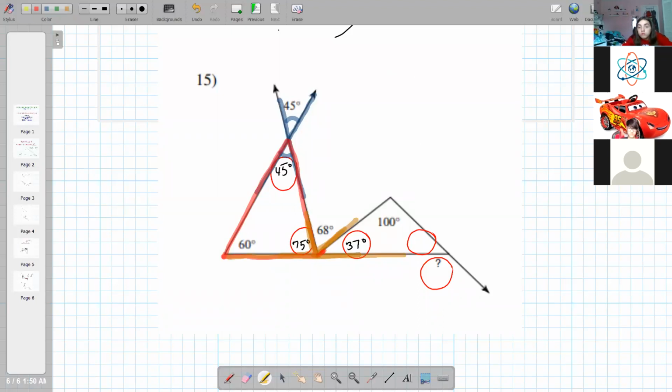The next triangle is this triangle right here. And we've got 100 plus 37, which is 137. And 137 out of 180 in that triangle leaves me with 43 degrees right here. And once I have that 43, we're going to ignore the triangle for the final time here, and focus back on the straight line again. Here's a nice straight line being broken into two pieces. If one piece of that straight line is 43, then 180 minus 43 is 137 degrees.